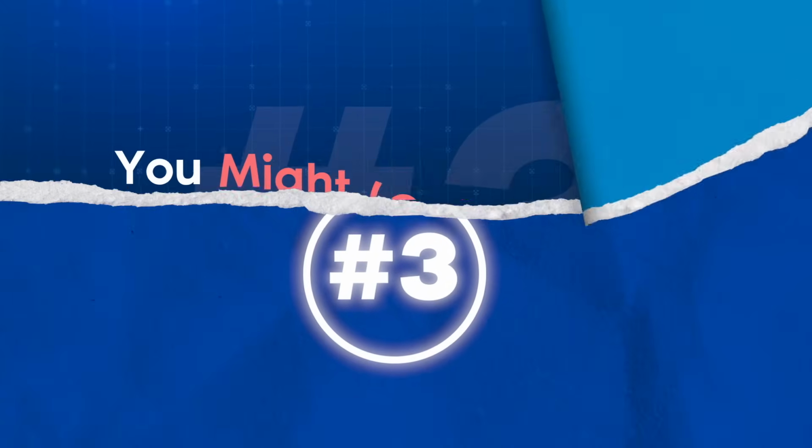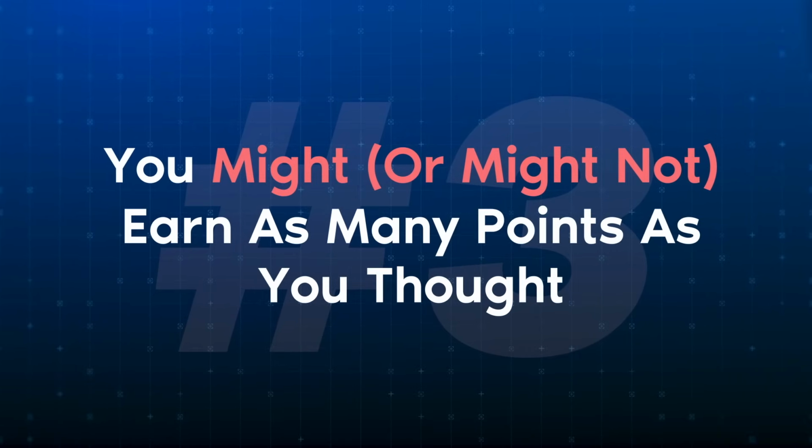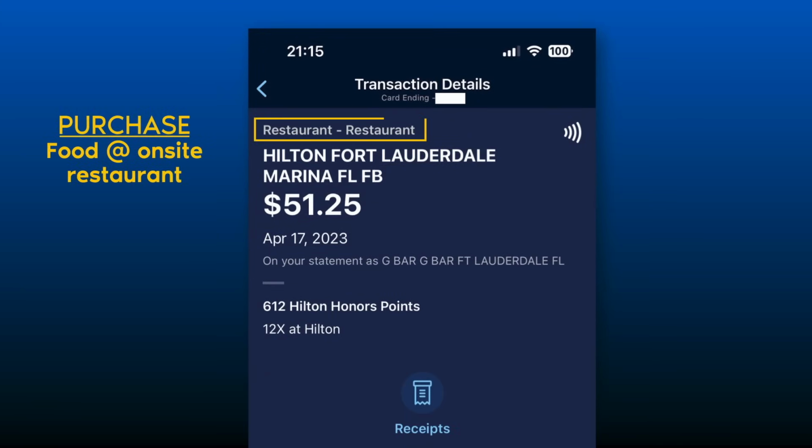There is no scarcity of points in this game at all. You can always earn more once you redeem them, so redeem them and enjoy the experiences that you can get from traveling to wherever you want to go. Uncomfortable truth number 3. You might or might not earn as many points as you thought. Here's a purchase that I made at an on-site restaurant at the Hilton Fort Lauderdale Marina Hotel.